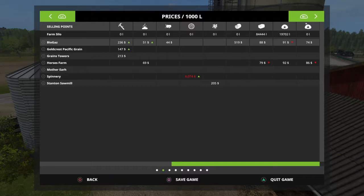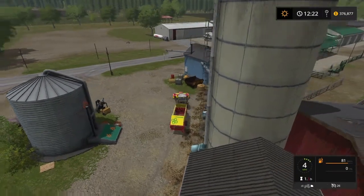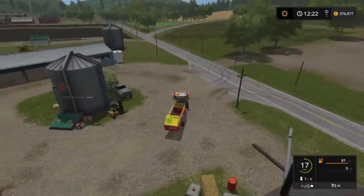Yay! Woohoo! Awesome. 21,153 litres of grass. Excellent. So what else can we put in? Wood chips. Silage potentially. Okay. Well, that's brilliant. It works. Success. Hurrah.